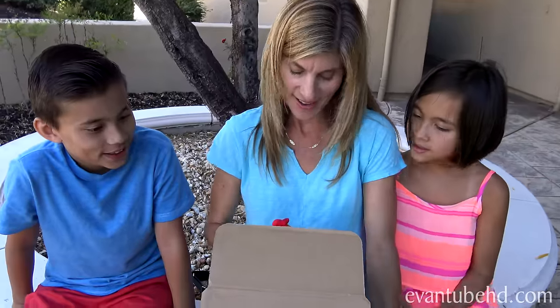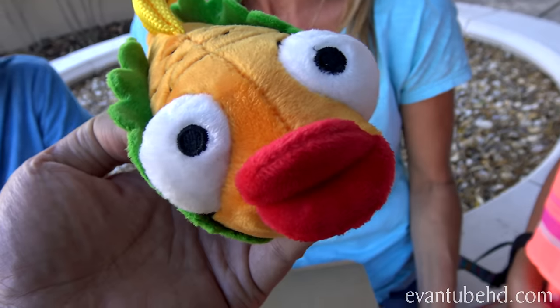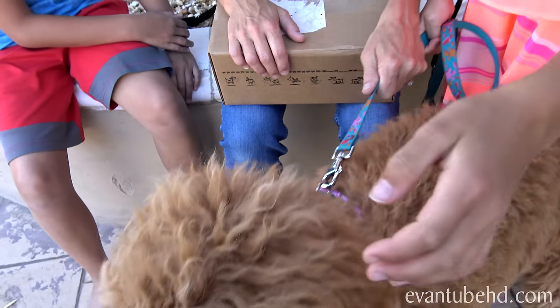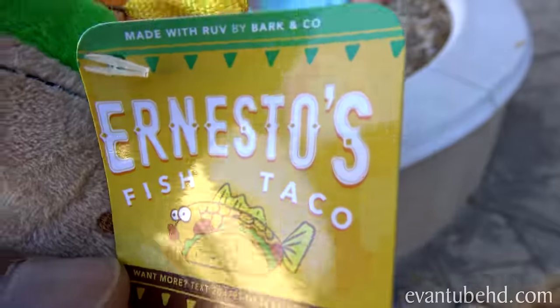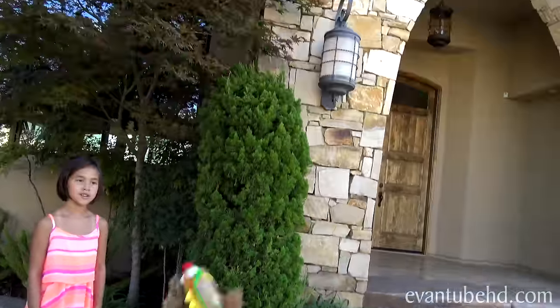Here it comes. Chloe! It's a fish taco! Fish taco? That's hilarious. Look at those lips on that guy. Chloe, look at your fish taco. That's yours. Give it to her. Does it squeak? Does it make noise? It says Ernesto's fish taco. Throw it up in the air and let her catch it. Catch!